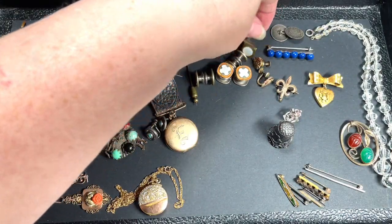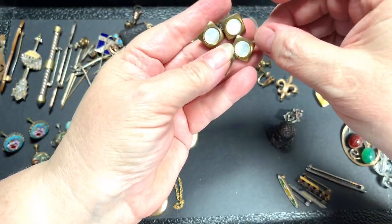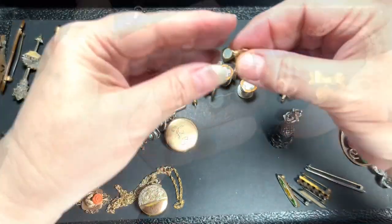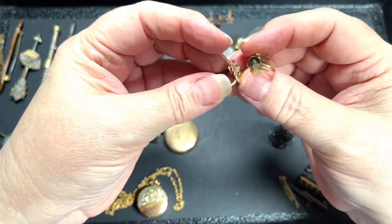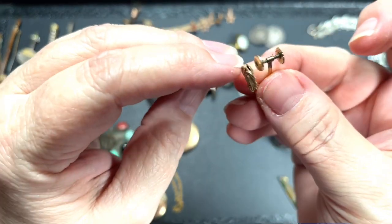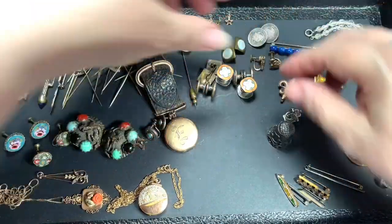And these are cufflinks also. And the reason I showed these was they're brass with mother of pearl, and it's a set. The reason I put these in here is, even though they are screwbacks, they actually do sell for me very well. These haven't been cleaned up, so I'm going to add these to our cleaning video. Just get the ones that are unique and unusual.